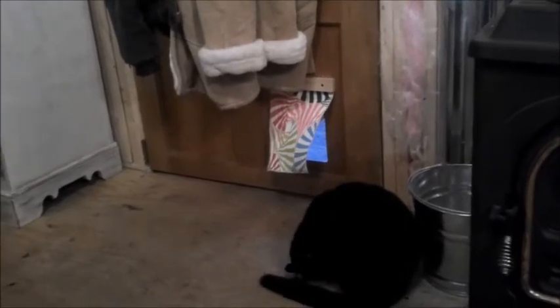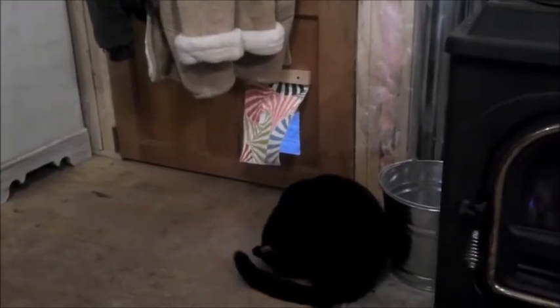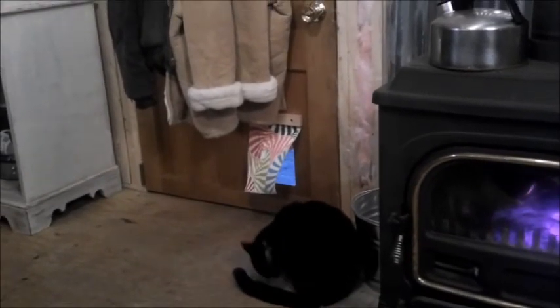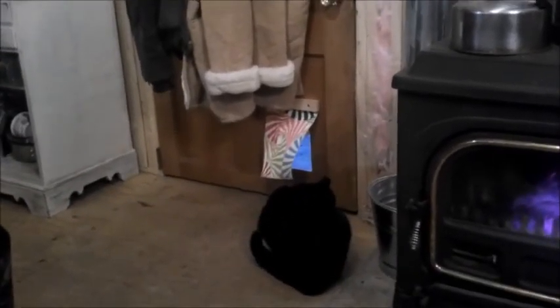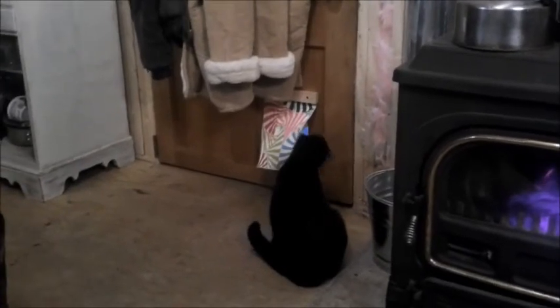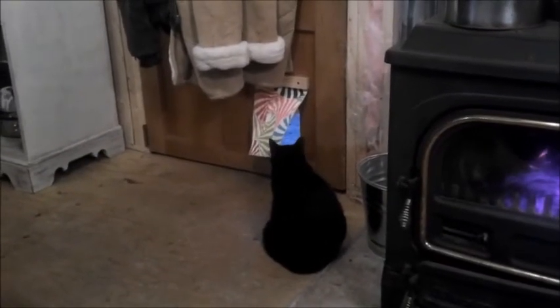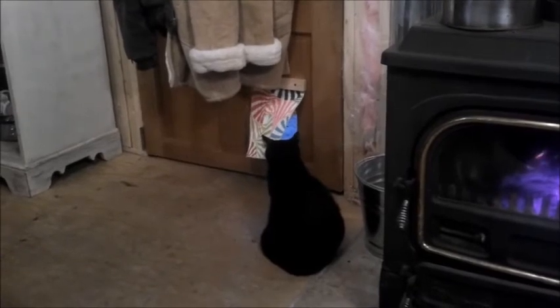Suddenly, the desperation of needing to go out on the porch for 2 minutes is gone. Now, anytime I try to record our cats, they're like really boring, and then as soon as I turn the camera off, they're all out of control. We'll go outside. Go ahead. Go out on the porch.